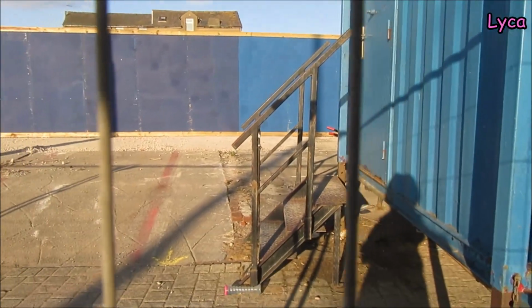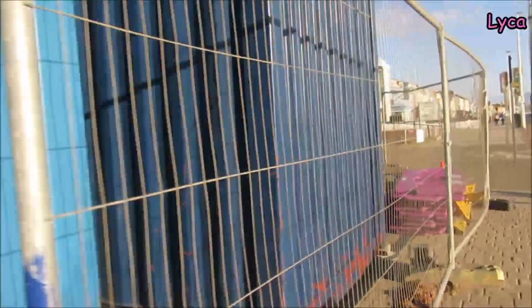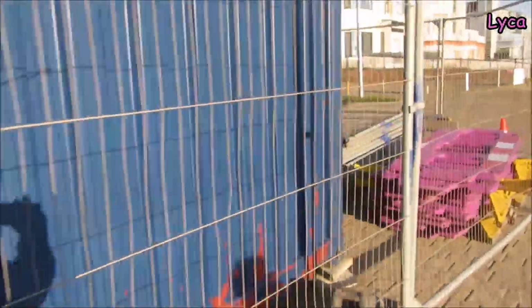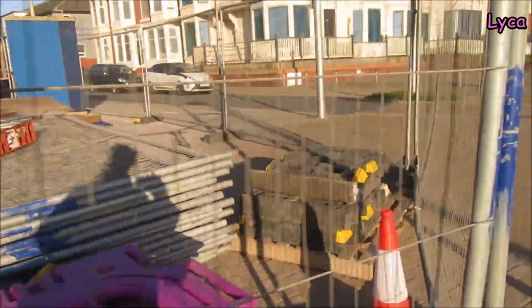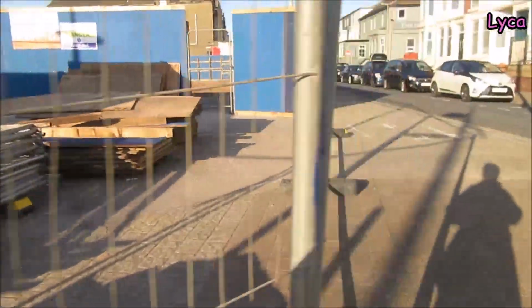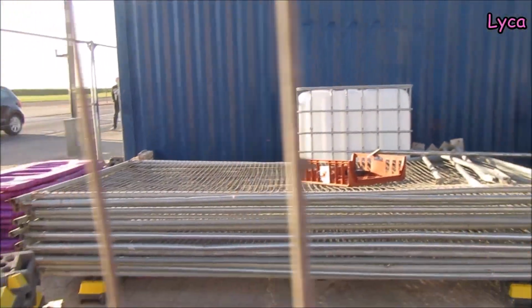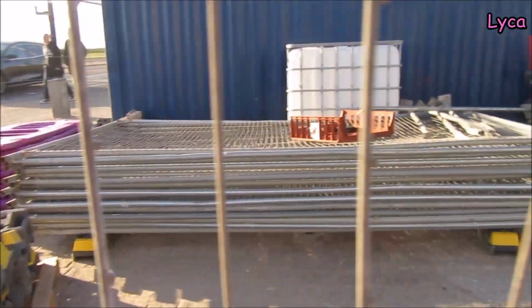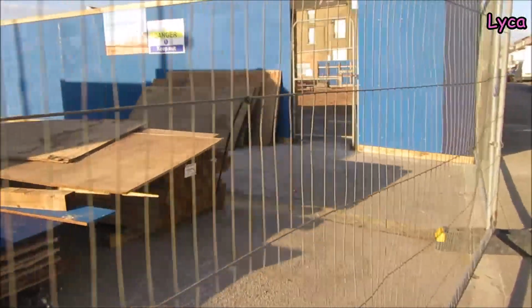We've got another little cabin building there. You can see the steps leading up to the door and the feet there on the floor. So these are just the last few things that need to be taken away, and that kind of makes me think I'm going to have to come back in a couple of weeks and just see if everything's gone. But if I do come back, it definitely won't be for another couple of weeks or so, because I think it's going to be a few weeks before they take all this lot away, because everything else is completed.